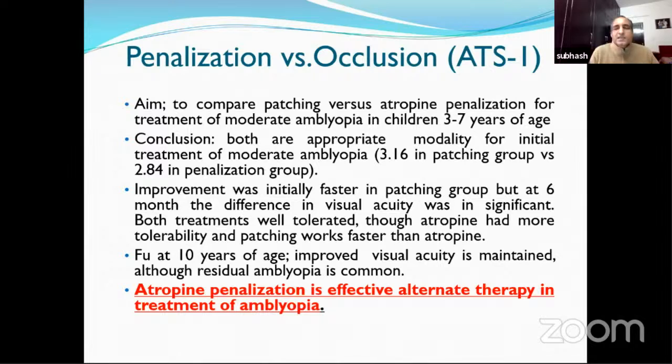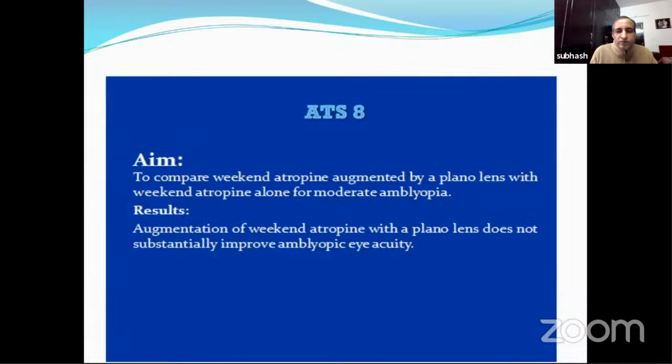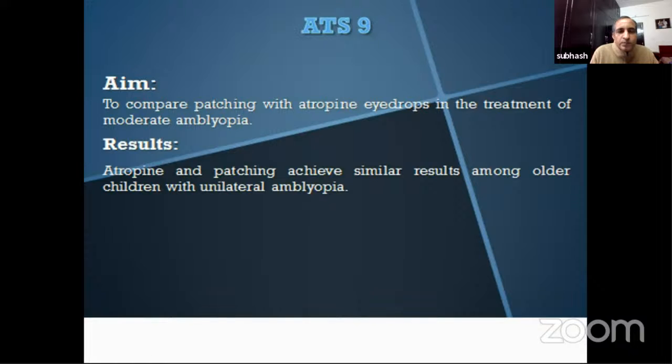So basically, what we have learned is that atropine penalization is an effective alternate therapy in the treatment of amblyopia. Then in ATS-4, they compared daily atropine versus weekend atropine in treatment of moderate amblyopia, and they concluded weekend atropine produces an improvement in visual acuity similar to daily atropine. Then in ATS-8, they compared weekend atropine augmented by plano lens with weekend atropine alone for moderate amblyopia, and they concluded augmentation of weekend atropine with plano lens does not substantially improve amblyopic eye acuity. Then ATS-9 was conducted to compare patching with atropine eye drops in treatment of moderate amblyopia, and they concluded atropine and patching achieve similar results among the children.